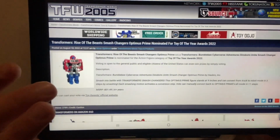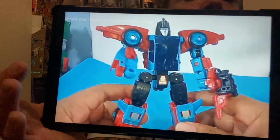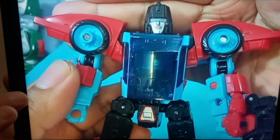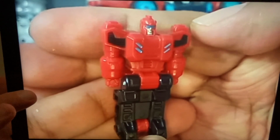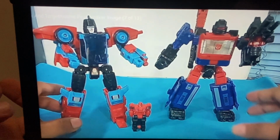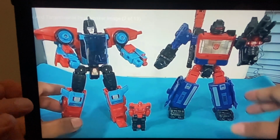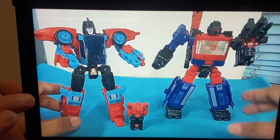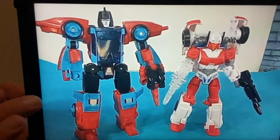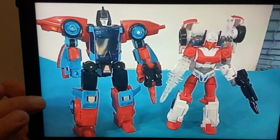Right, moving on. You've just seen we've got some more in-hand images, no pun intended, of Pointblank. I love the fact they're now calling him Pointblank again, because of course that's what he is. There's his Target Master. I don't know how so many people are getting hold of these figures so early. There's got to be something going wrong somewhere, but that's all I'm going to say on this matter. But as you can see with these new pictures, my opinion of him has gone up. I think he looks great.